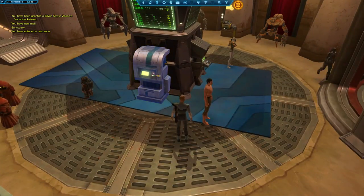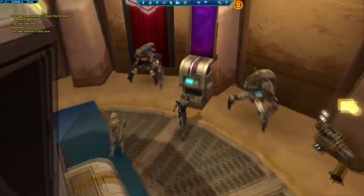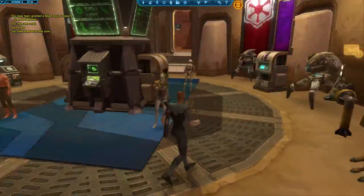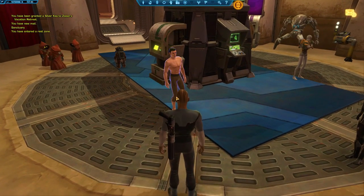Oh, okay, that's just the cargo hold. That's the legacy bank. That's the guild bank. I don't have a guild. I don't have the legacy on this server, so I can't. That's why. Never mind, figured it out. But that is very, very well done.